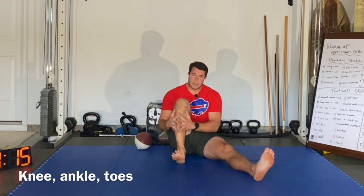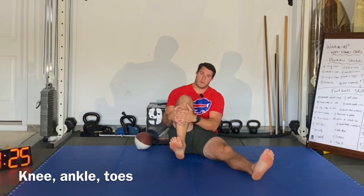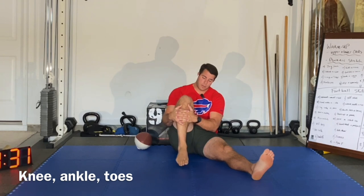From here, hold on to that same shin. If you're able to create full circles with your ankle, go ahead. If you need some help with that, you can do that with your own hands or have somebody help you. But what we're going to do is try to create big circles with the ankle that causes no pain, tracing as big a circle as you can. Think you're tracing a clock.